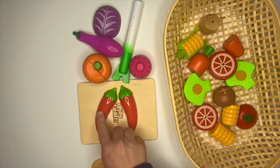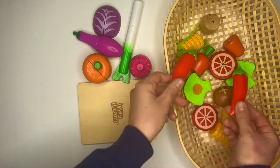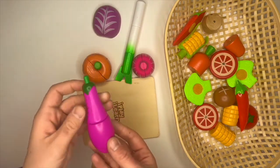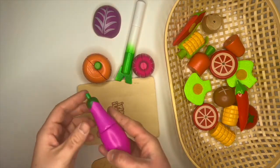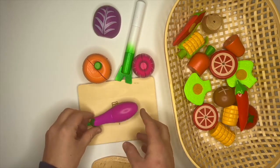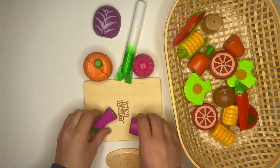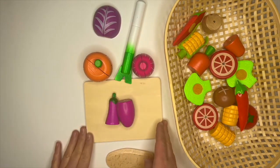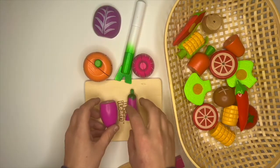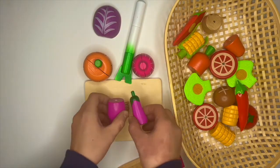We have 2 pieces of chili. Eggplant. Eggplant is another great vegetable. It's very healthy and very tasty. You can make soups with it. You can fry it. Eggplant is in the color purple. We have 2 pieces of eggplants.